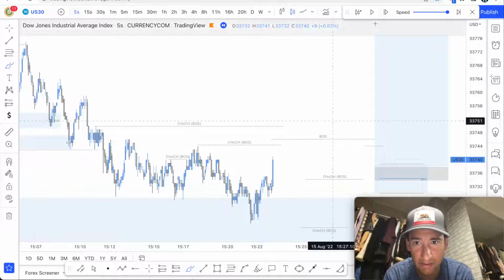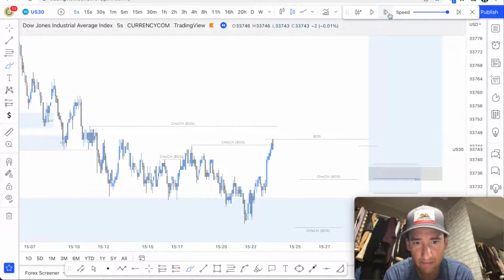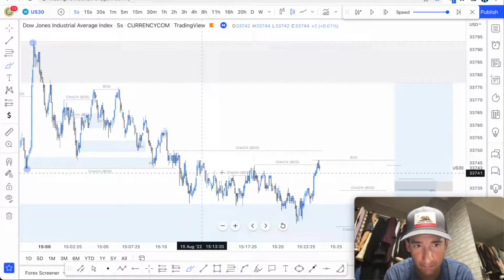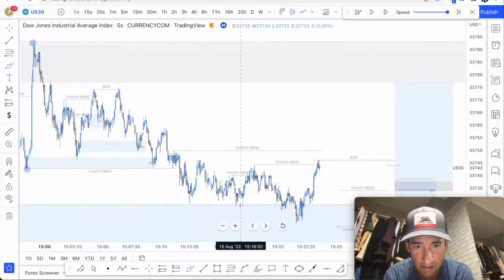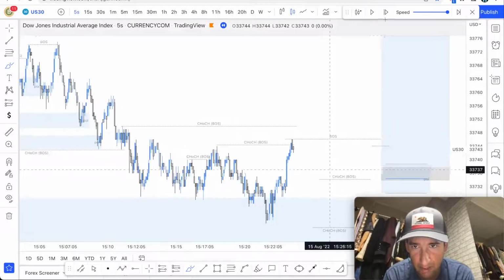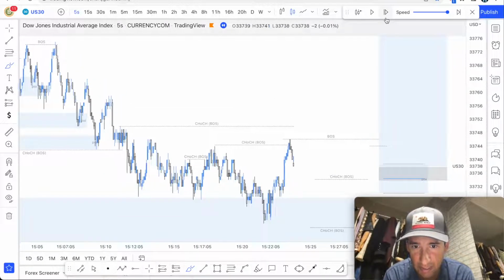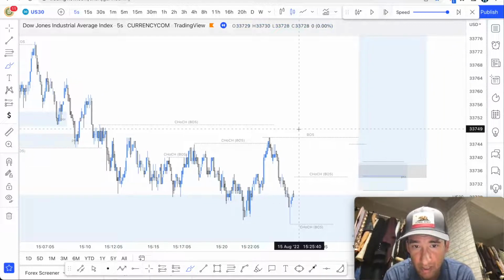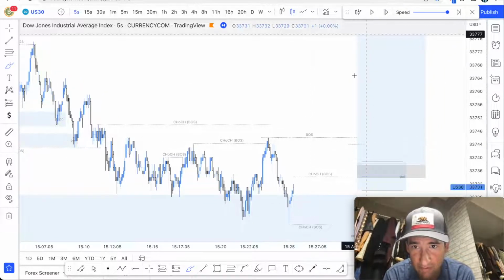I don't know why I didn't mark that out, but I was waiting for a clean break from the clear flow of bearish flow here. You can see that there's a high, there's a low, there's a high, there's a low, right? So now we have that clean break over there. This is the first indication that price should potentially go upwards. I'm waiting for another break of structure, hence that BOS that I have right there.